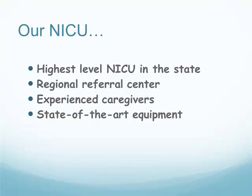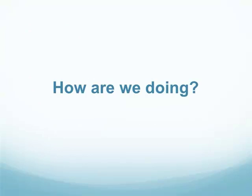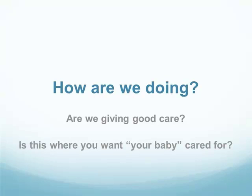But does this make us a good NICU? You see hospital websites saying, this is everything that we could do. We have all these, and we're great. But you want to ask yourself, how are we doing? Are we doing great based on that information, that we have this number of neonatologists and all this equipment? Are we giving good care because we have those? And at the end, you actually want to ask, if you ever had a baby or know someone who's having a baby that needs help from us, is this where you're going to send your baby to get cared for?